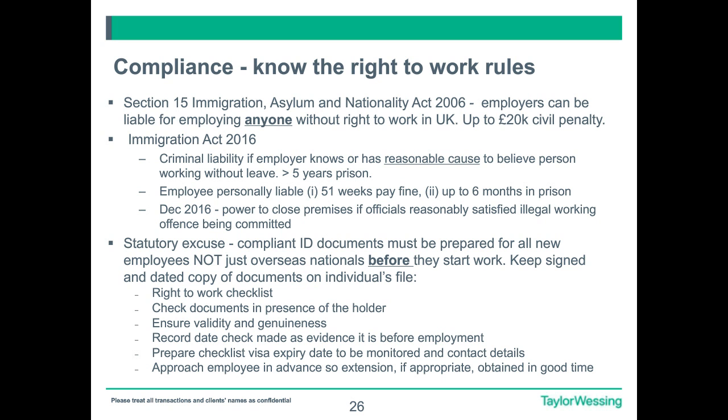There's also a very helpful right-to-work checklist that the Home Office has produced, and that's a document that you can keep on file, and you can show that you've been through the necessary checks and that you're comfortable that you have the correct documentation for that person. And the checklist has an opportunity to make a note of the date that the person's visa would expire, and we'd recommend that you also keep a tracking system whereby if you have overseas nationals working for you, that you keep a record of their visa expiry dates in your system, as well as a reminder maybe 3 or 4 months before the visa expiry to talk to your staff members about next visa steps.